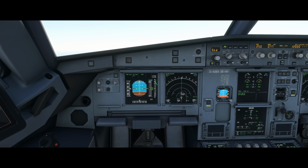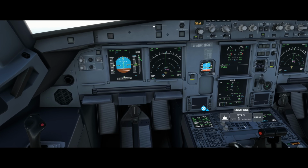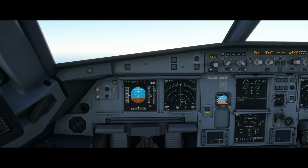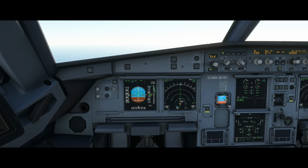So I've disconnected the autopilot now, and I'm going to open up the flight control page, and I'm going to push the nose down gently. And you might need a little bit more force than you're used to, because we've simulated the dead band, the simulated middle zone where it's not quite as sensitive.